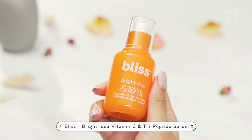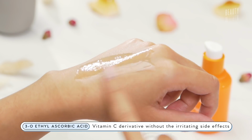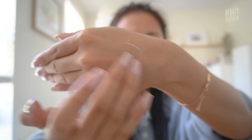This one is another great alternative, I think, if you're looking for a really affordable drugstore but effective vitamin C serum, because the third ingredient of this is the 3-O-ethyl ascorbic acid, which is the vitamin C derivative. So it still works the same as your potent L-ascorbic acid, just without the irritation because it's not as potent. But this one also has licorice root extract, which is also adding into the brightening effects of it, and it's this beautiful milky but lightweight kind of texture. You don't really see that texture for vitamin C.